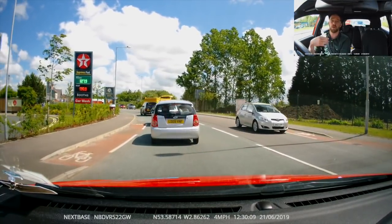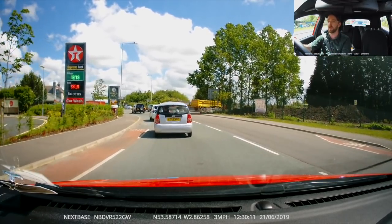Simple as that. So I'm going to go down the end of the road and I'm going to turn around and I'm going to come back again.